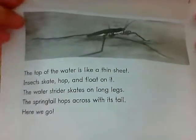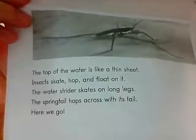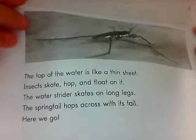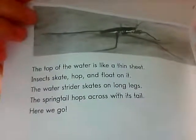The top of the water is like a thin sheet. Insects skate, hop, and float on it. The water strider skates on long legs. The springtail hops across with his tail. Here we go.